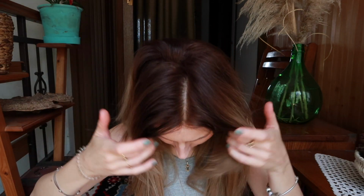I had very blonde hair with lots of highlights, but then I started using these neutral, natural ash blonde colors, and sometimes I would put it a little bit on my length as well, so this part here turned a bit darker too. Yeah, so this is the result.